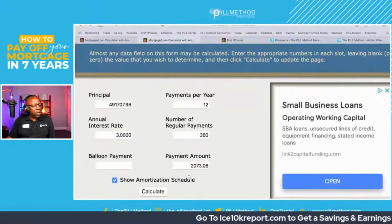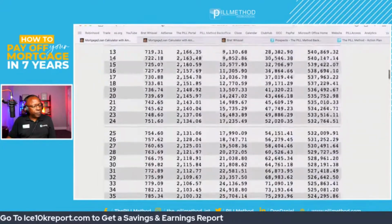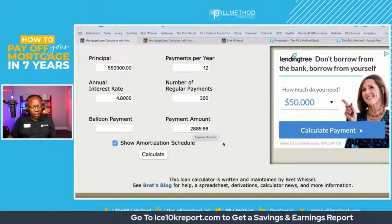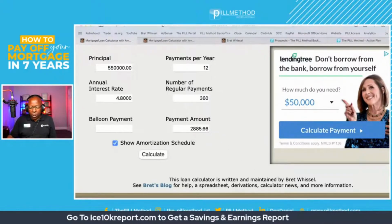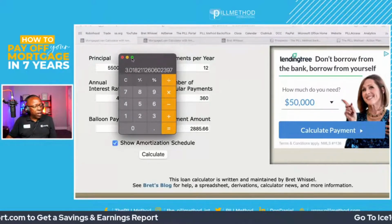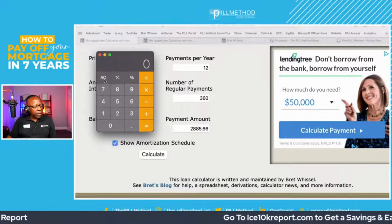Now our payment is $2,073.06. Our old payment was $2,885.66. So we're going to put that on the screen. See how much money we're saving. Come on now, because we love saving money. So we'll calculate that.